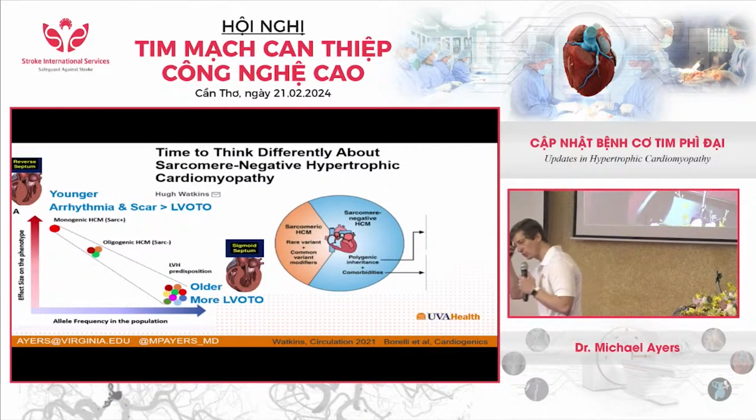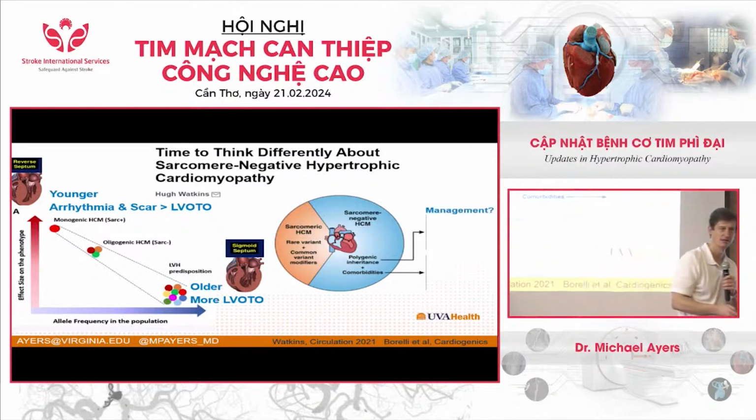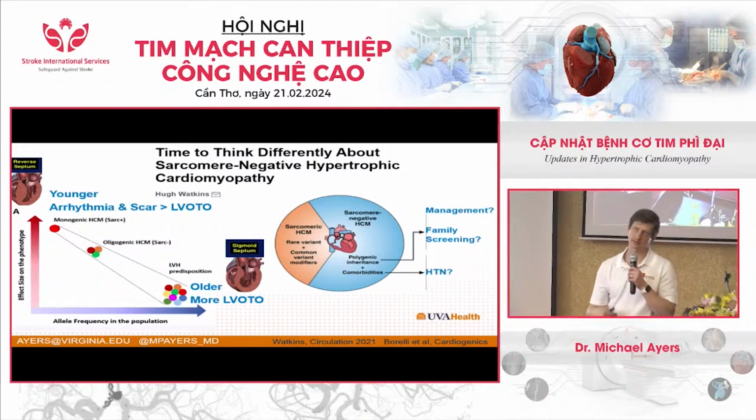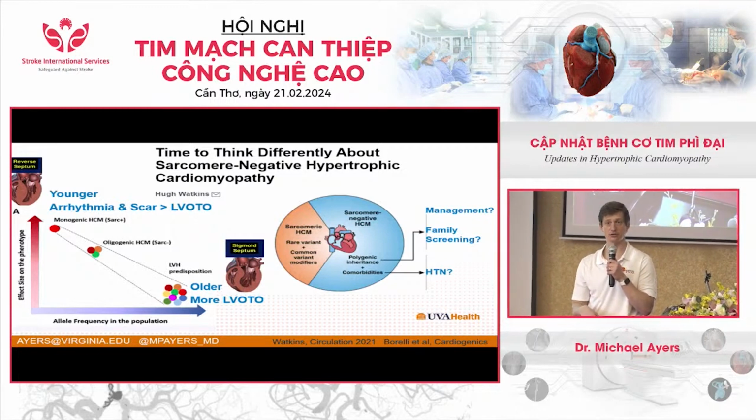And the reason I'm bringing this up is we're applying the same guidelines and the same treatment algorithms and the same family screenings to both patients, but I think we all instinctively know those are different patients. And should we be approaching them differently? I think this is the question that the next iteration, after the one that's coming up, of guidelines is going to address.